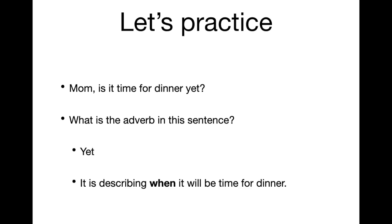Yet. It is describing when it will be time for dinner. When. It's one of those time ones.